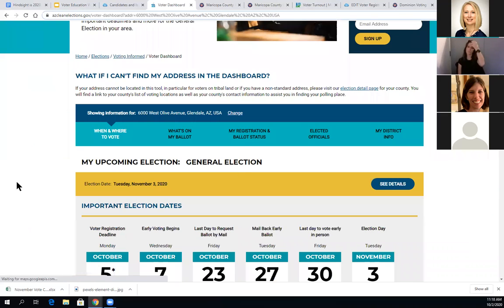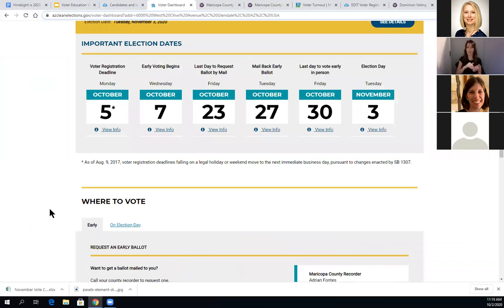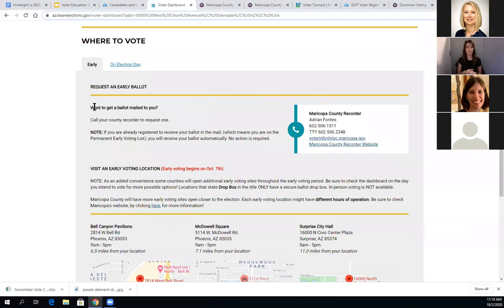So here's my dashboard. It's going to tell me where and when to vote. It gives me all of those important dates again that we have on our voter registration guide. And then, how do I request an early ballot? Here's all the information here as well.